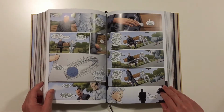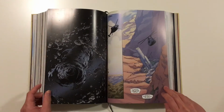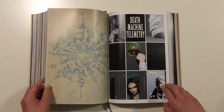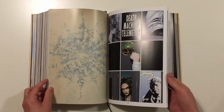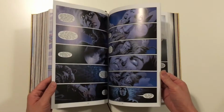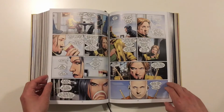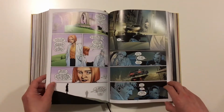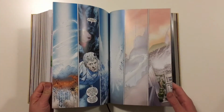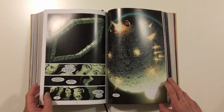So it takes all this material and stitches it together and weaves what is basically a secret history of the world. And Planetary is an organization of explorers who are like paranormal archaeologists, and they go around uncovering this secret history of the world. So yeah, it's a really fun read, and definitely recommend checking it out.